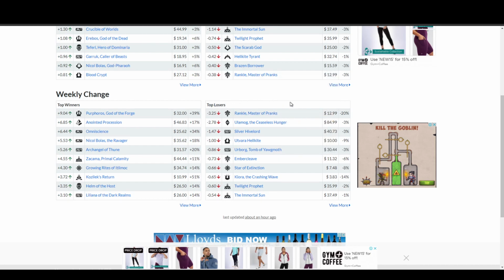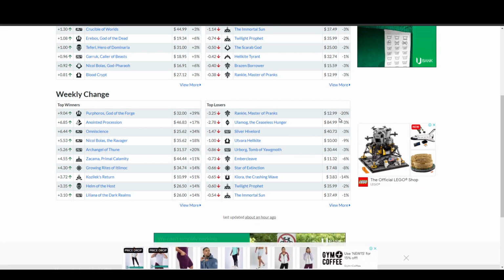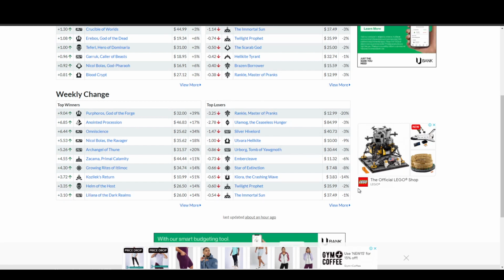The biggest losers are truthfully nothing to do with the market as a whole, other than Standard is rotating out, and cards like Rankle, Master of Pranks dropping down 20% to $13. That's still in the current Standard meta, so for that to drop, it just means the rotation is coming and people are going to give it up. It might bump up a bit if certain influencers on YouTube use it. Fiora dropping down by 14%, but she's a $3 or $4 card.